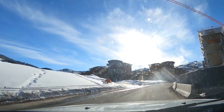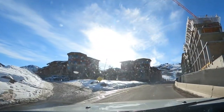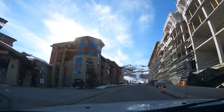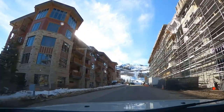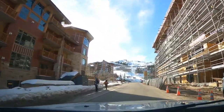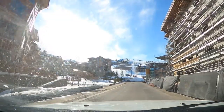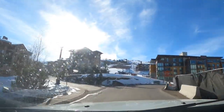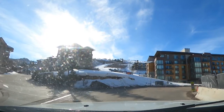So now you can kind of see Pendry. It is absolutely humongous. It towers basically over every single hotel that was built. So that's definitely something to consider, that when you purchase in this area, it's only 60% developed. So you might be buying something with a view, and you never know, the next year, 10 years from now, your view could very well be gone.